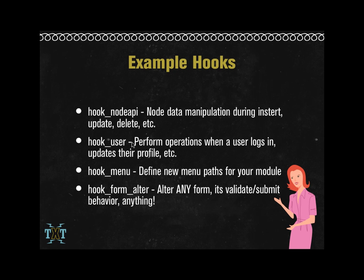Hook menu is a way that the Drupal core can find out about new menu callbacks that your module provides. Any of the core modules provide hook menu. An easy example would be the node module. The node module says, hey Drupal, I have a new menu callback called node slash argument, right? You've all seen that before.